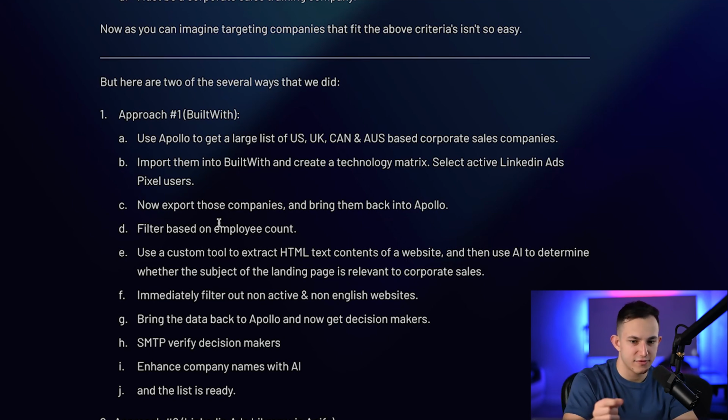Then we import them into Built With and create a technology matrix and select LinkedIn Ads Pixel users that are currently active, right? And what this means is instead of getting a list from Built With from the start, we're putting the list of corporate sales companies in directly and then just filtering them by the ones using the LinkedIn Ads Pixel, okay? Now, once we have that, we export them and we put them back into Apollo, right? That's where we filter based on employee count.